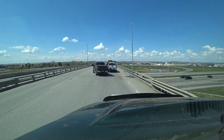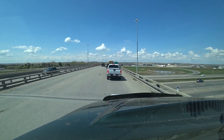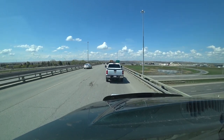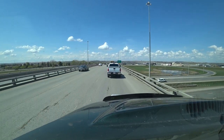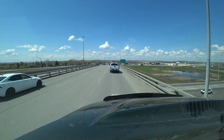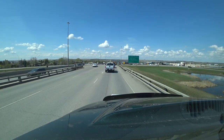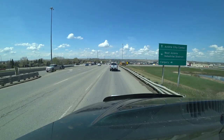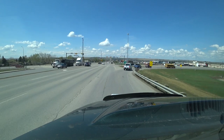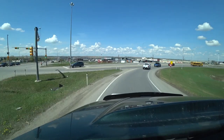Not sure why we are stopped. This makes no sense. There's no stop here for us, is there? Or is there a stop for the on-ramp? Turn right on Highway 2 South. And it looks like there is. But you can still make the left turn on a red. Oh, maybe there's people going straight. That's annoying. Bad thought there, bad planning.